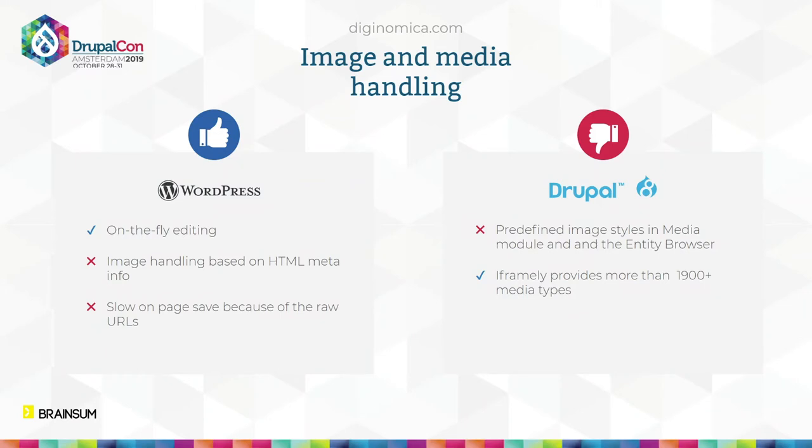All the embedded media from other social sites were handled in a way in WordPress that they requested the embed codes when the editor hit the save button, and this resulted in a very slow save procedure. While in Drupal, we used this iframely service, and this works much smoother, faster, and it supports over 1900 external social and other sites, so it will be always enough.